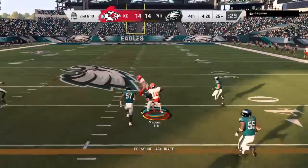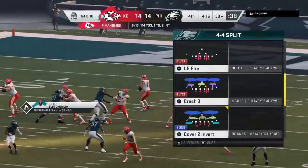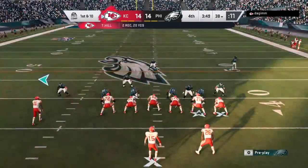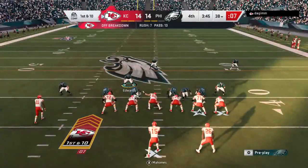Now a pass that's taken in by Hill. Come on, he's right there. Taken down, but able to slip across the 35. That goes for a Chiefs first down, 14 yards. So here's a 1st and 10 at the 38.